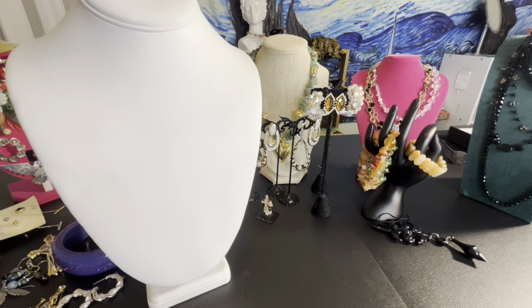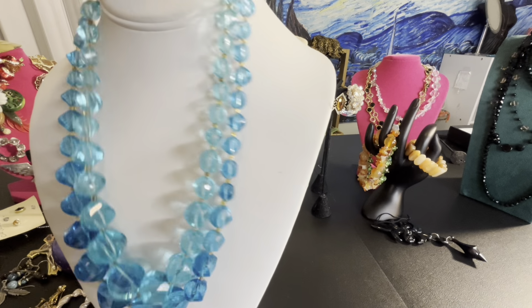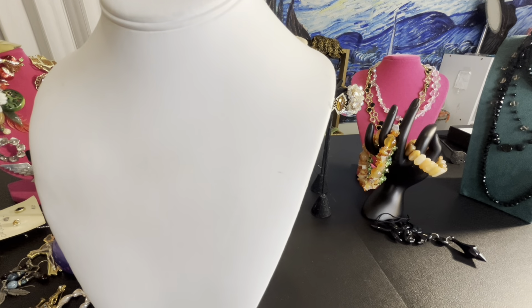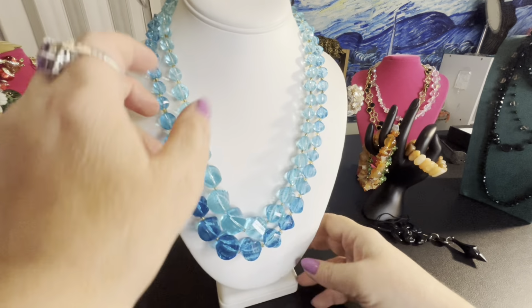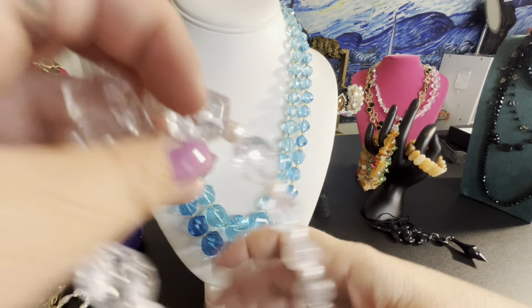I'll give you a measurement because I know I have a few ladies that will definitely want this. I have an extender of 2.5 inches on it, 2 3/4. It's a very nice length necklace. It comes to 23 inches total. So with a 3-inch extender, you go 20 to 23 inches. You have 2 different shadings of beautiful blue Lucite beads here. Vintage West Germany necklace. Isn't it beautiful? Look at those big Lucite pieces. Magnificent, I think.